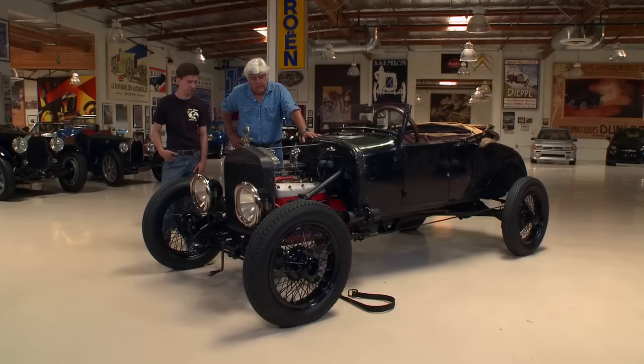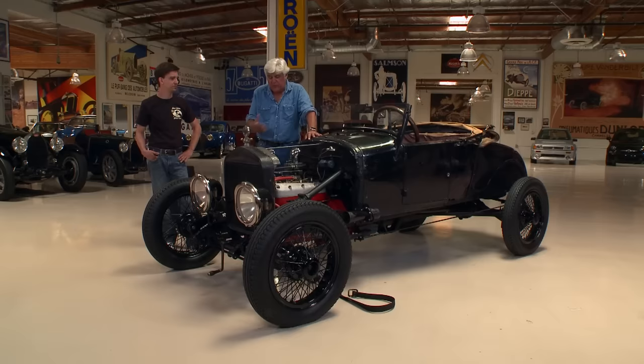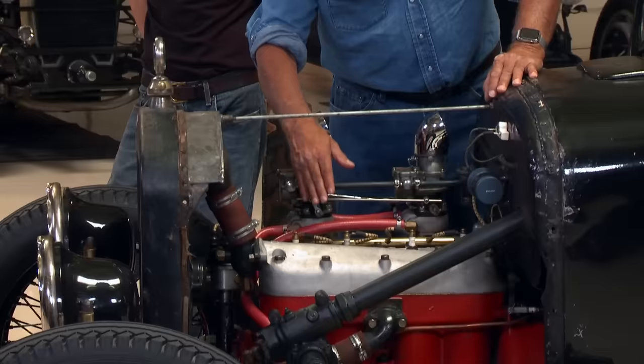When you bought a Model T, it had no battery, no water pump, no distributor. It's just a cast iron box full of pistons. You pull it and it would go. But people want to go faster and faster, so you've got the modern distributor, but no water pump. Actually, you kept it pretty true to form.